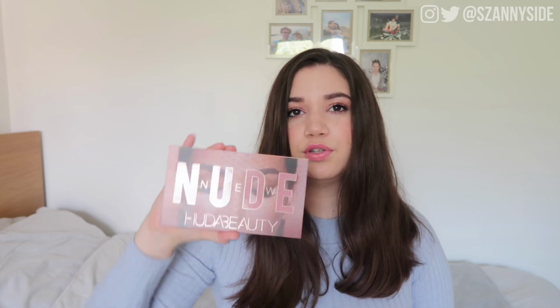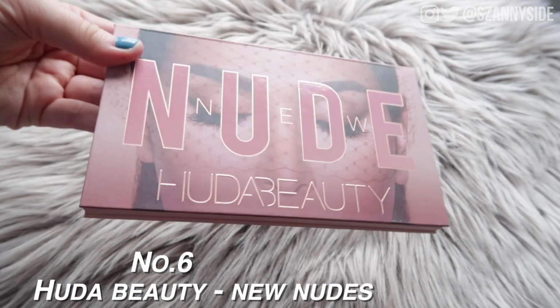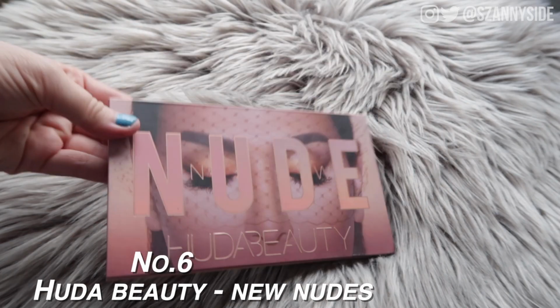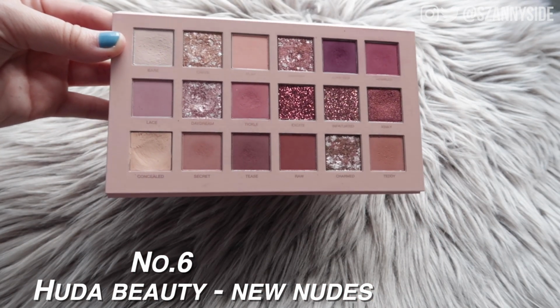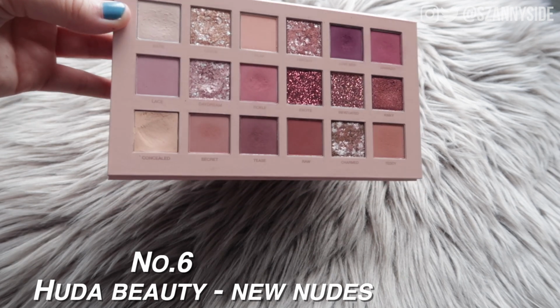Number 6, I have a palette that I actually didn't purchase myself. I think this is the only one in the lot, but I got this for my birthday, and this is the Huda Beauty New Nudes palette. So again, it's one of those palettes that's not new in the slightest, but I really enjoy having this, and I love the formula of this. I mean, I have the Electric Obsessions palette, which hit major pan on it. I'm almost fully done with that palette, so that's the only other Huda Beauty palette I have. But I do know based on that and this that I do love her eyeshadow formulas.